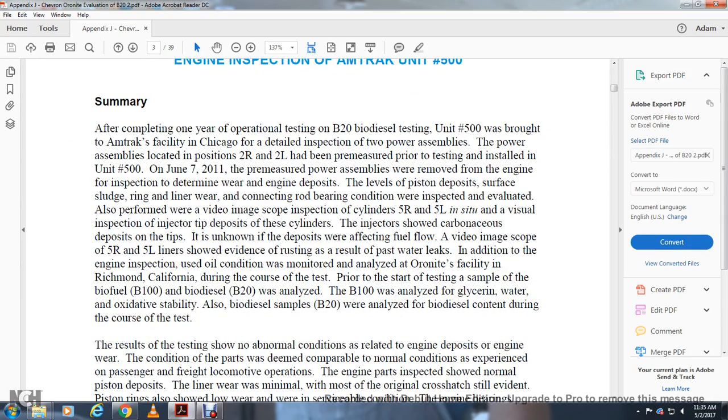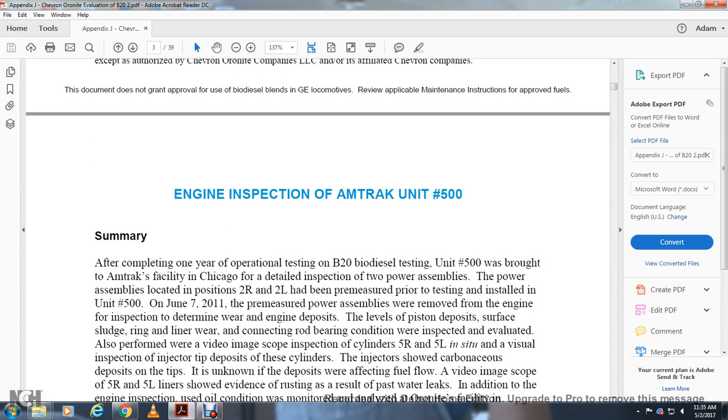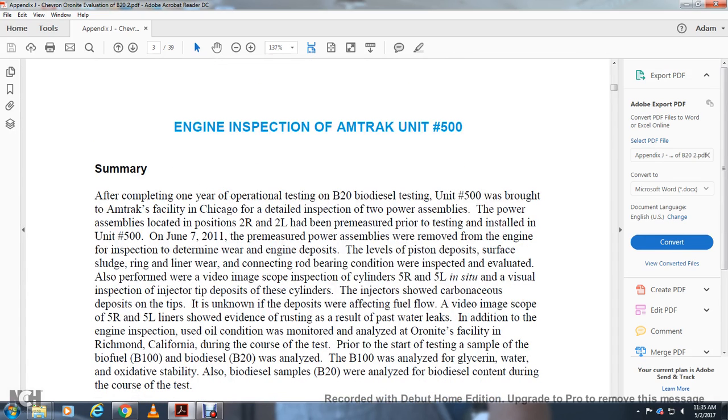Alright, summary. Alright, let's read the top. Engine inspection of an Amtrak unit number 500. Summary. After completing 1 year of operational testing on a B20 biodiesel, unit number 500 was brought to the Amtrak facility in Chicago for a detailed inspection of 2 power assemblies.